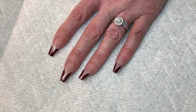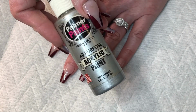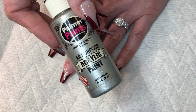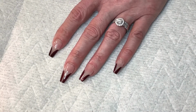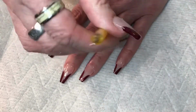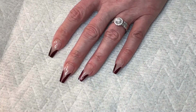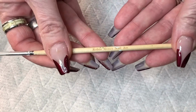All right. And then I'm going to be working with acrylic paints by Palmer, Palmer Paints. Got this from Target. It was a big pack of acrylic paints, and one of the colors in there was this one. It's silver. I'm going to be using that and possibly the dotting tool, but I'm going to use the real tiny one there to make the dots. But if I can just use the brush, I'm going to use Robin Moses's brush.